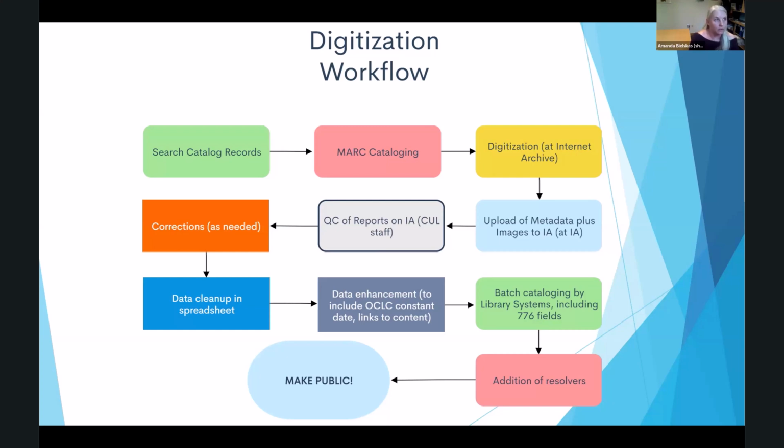So then all of these materials were made discoverable via the Internet Archive, Google, our library catalog, and Academic Commons, and through HathiTrust, which is the long-term preservation solution that we came up with for them.